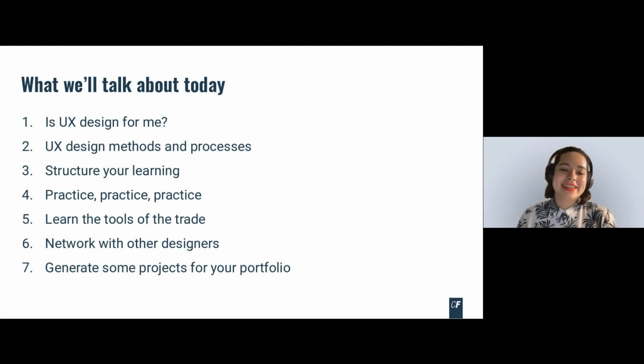And lastly, generate some projects for your portfolio. You already have all the practice because you've done that up front. You have the network because you started with that today. And so when you're going to create your portfolio, you already have a few steps taken. The portfolio will be something that is just an outcome, and this will really kickstart the job hunt and will make it much easier to then later on find a job in UX.